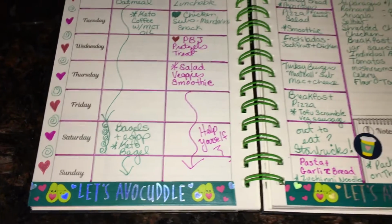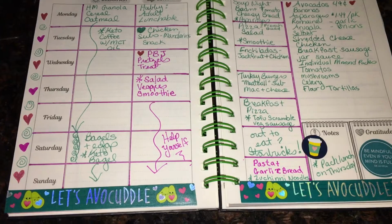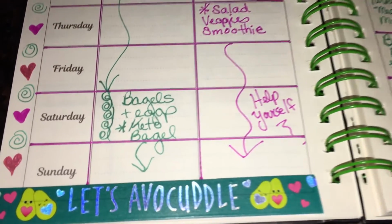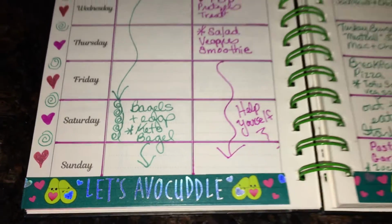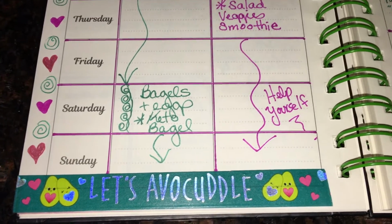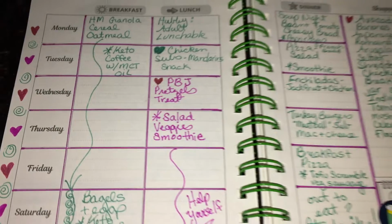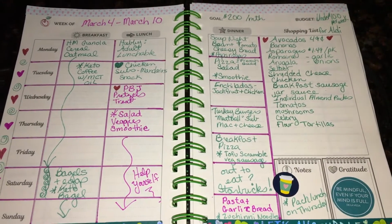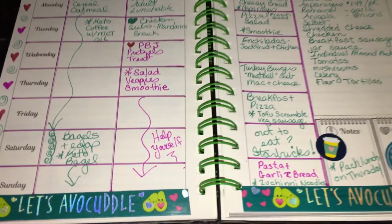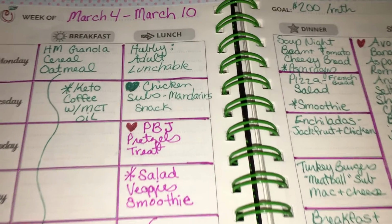Oh, and by the way, I decided to decorate the planner this week. I know some weeks I've been decorating it and some weeks I've not been. I decided to go with this cute little avocado washi tape, which says let's avocado, which is so cute. And then I just decorated it a little bit more. Sometimes I decorate it, sometimes I don't. But this week avocados are on sale at Aldi's, so I figured it was very fitting since we will be eating lots of avocados. So anyways, back to the meal plan.